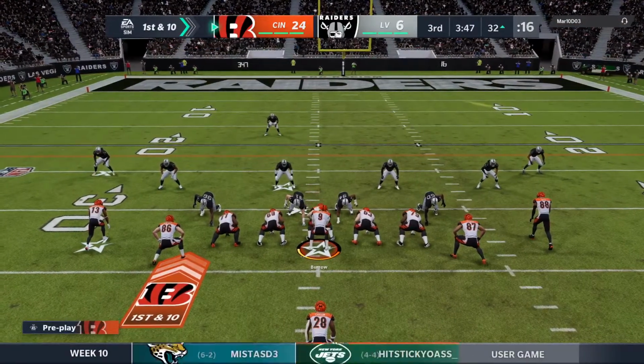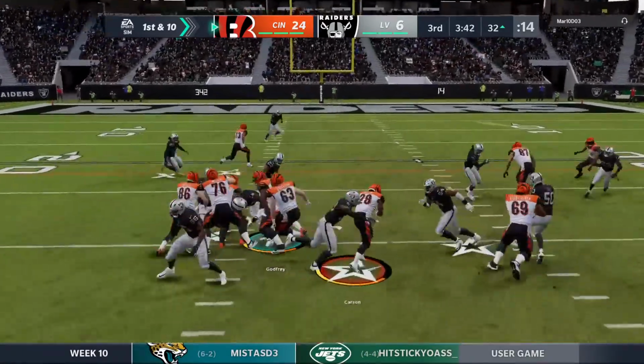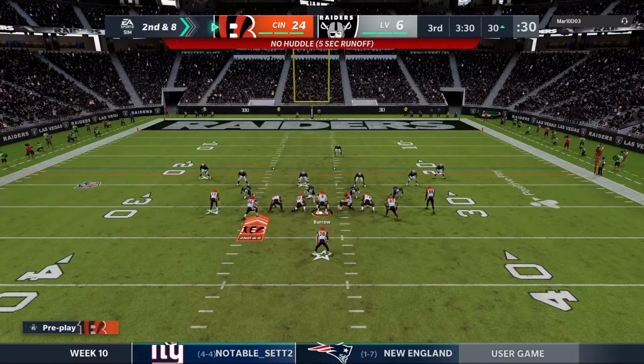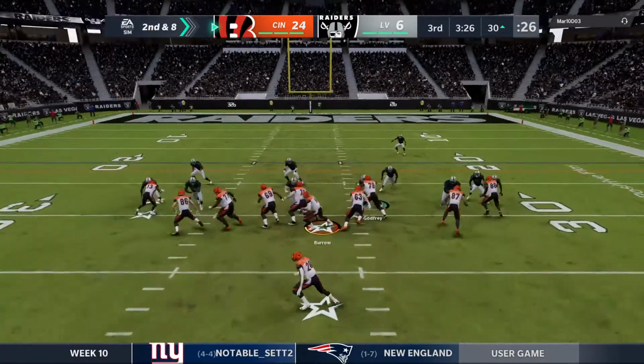I think they keep taking their shots. They've seen blown leads happen throughout this league. They don't want to fall victim to it themselves. And only able to get 2 here. Stopped at the 30. The last run got a couple. A gain of 2 brings up 2nd and 8.